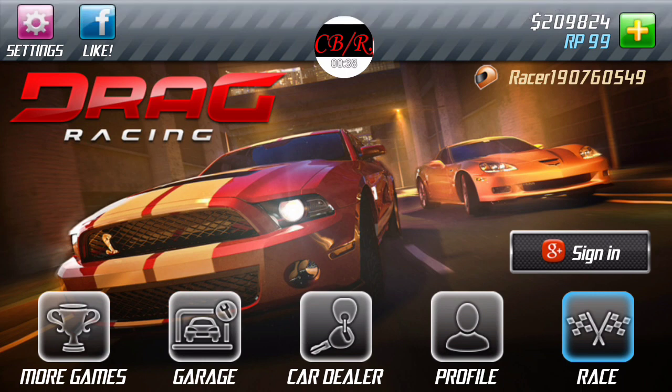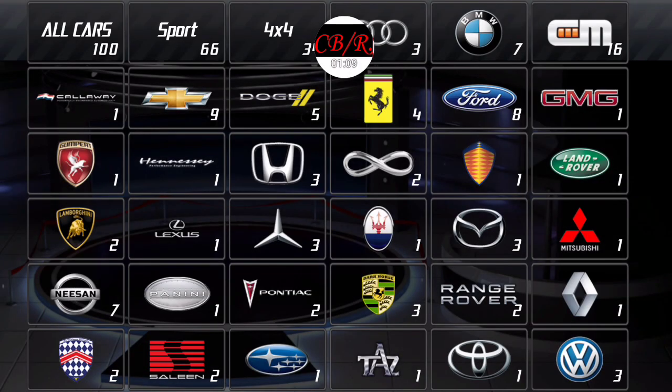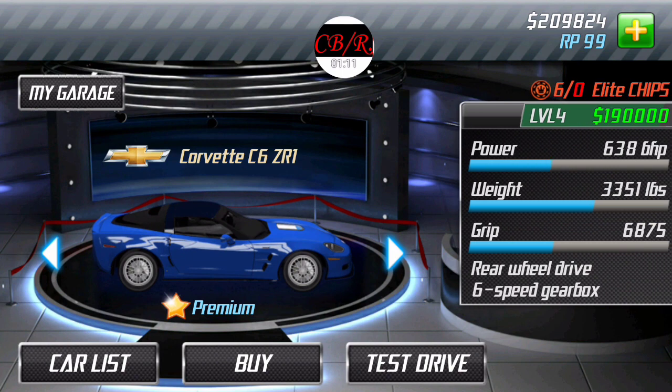So I figured, why not treat you guys to something a tad bit different than just my usual racing game content. We're going to be doing it with two different apps. What I'm saying is I'm going to get right to it. In this game, you can buy the Corvette C6 ZR1.